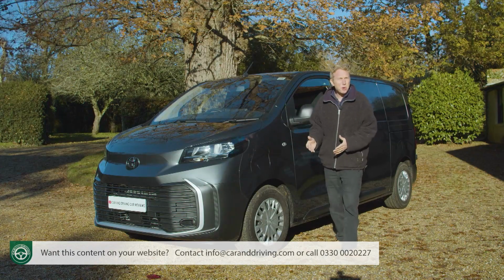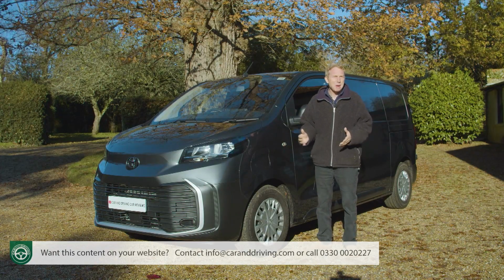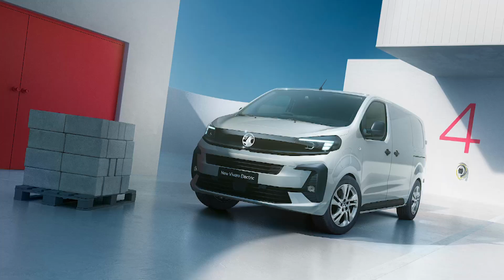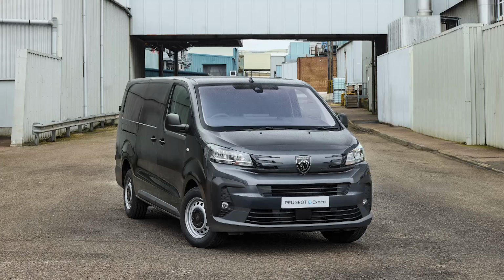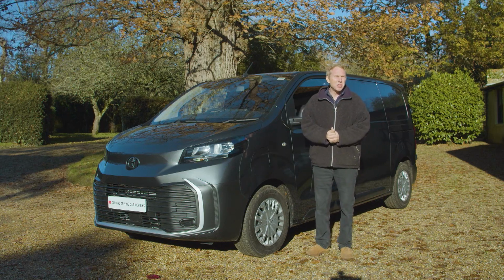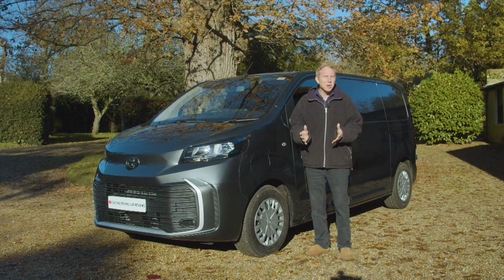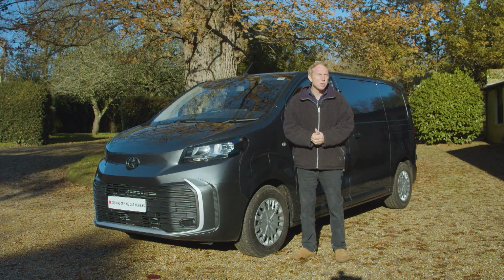Otherwise, this Proace's main issue probably lies in the fact that much the same package at much the same price is available badged as either a Vauxhall Vivaro, a Fiat Scudo, a Peugeot Expert, or a Citroën Dispatch. This Toyota's advantage over these 4 design stablemates probably lies less in product design and more in the after-sales peace of mind that comes with its class-leading 10-year warranty.